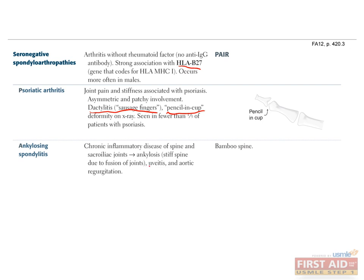Additional symptoms include uveitis and aortic regurgitation. 2 important symptoms to know, as they can be common and should not dissuade you from considering the diagnosis of ankylosing spondylitis. The next arthritis discussed here is the one associated with IBD. There is no single differentiating symptom that you need to be aware of here, but expect that sacroiliitis that occurs in patients with pre-existing IBD is because of this seronegative spondyloarthropathy.